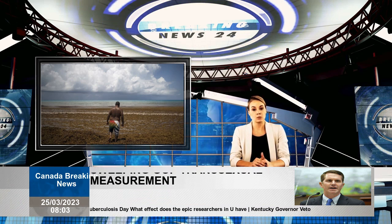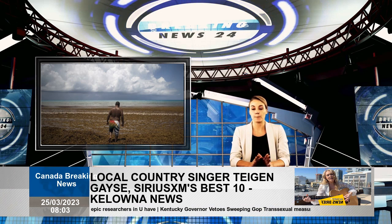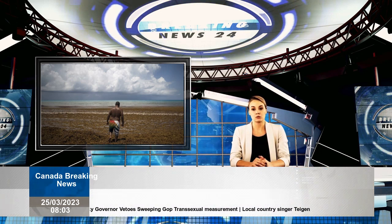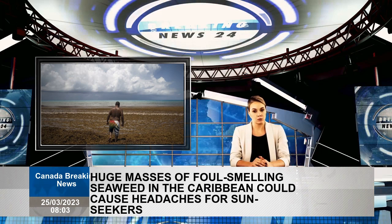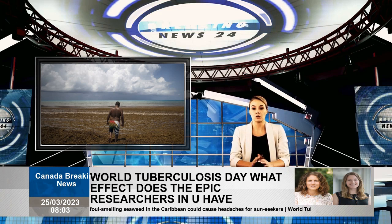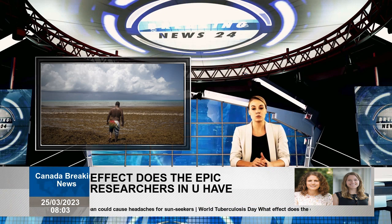The good news is that there may be some uses for sargassum masses, including using them as biofuels and even building materials. Should I be worried? If you're heading to the beach and encounter these masses, it's nothing to worry about right away, but as they decompose, the smell can be bothersome. And it can ruin any offshore snorkeling or swimming you might want to enjoy.